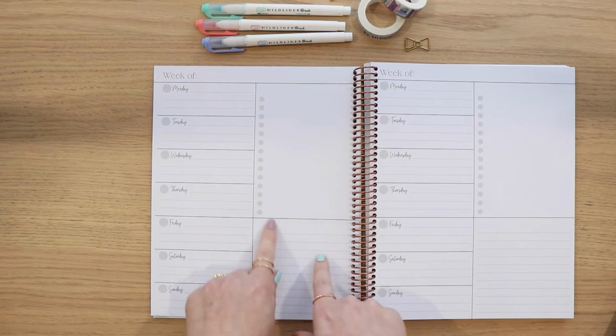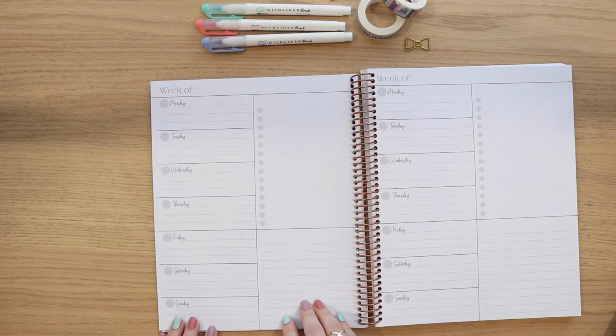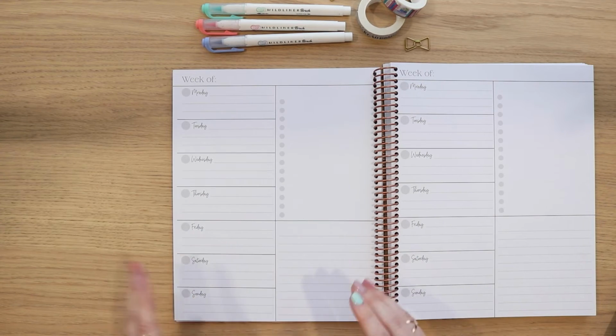Then at the bottom here in this corner, it's just a small little line section. Maybe keep track of the pages you read in the week, or your highlight and low light. Some people like to do really anything. These weekly spreads are really meant to be adaptable to so many different things.